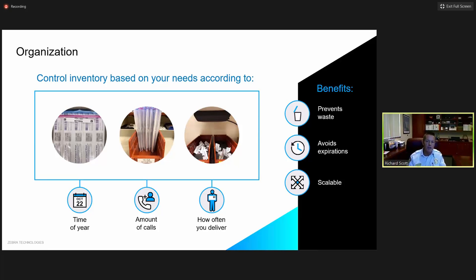So we repackage these for just-in-time inventory, keeping the minimum amount of inventory we need at each location, depending on how many calls they run and the time of year. We have a huge season down here where our population increases by two, sometimes threefold, so our calls also increase by threefold. So we change these PAR levels, or minimum inventory, based on the time of year, and you can do that at any time.